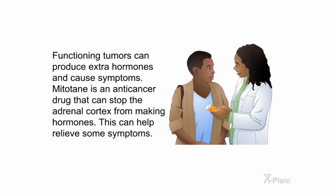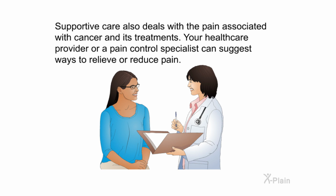Functioning tumors can produce extra hormones and cause symptoms. Mitotane is an anti-cancer drug that can stop the adrenal cortex from making hormones. This can help relieve some symptoms. Supportive care also deals with the pain associated with cancer and its treatments. Your healthcare provider or a pain control specialist can suggest ways to relieve or reduce pain.